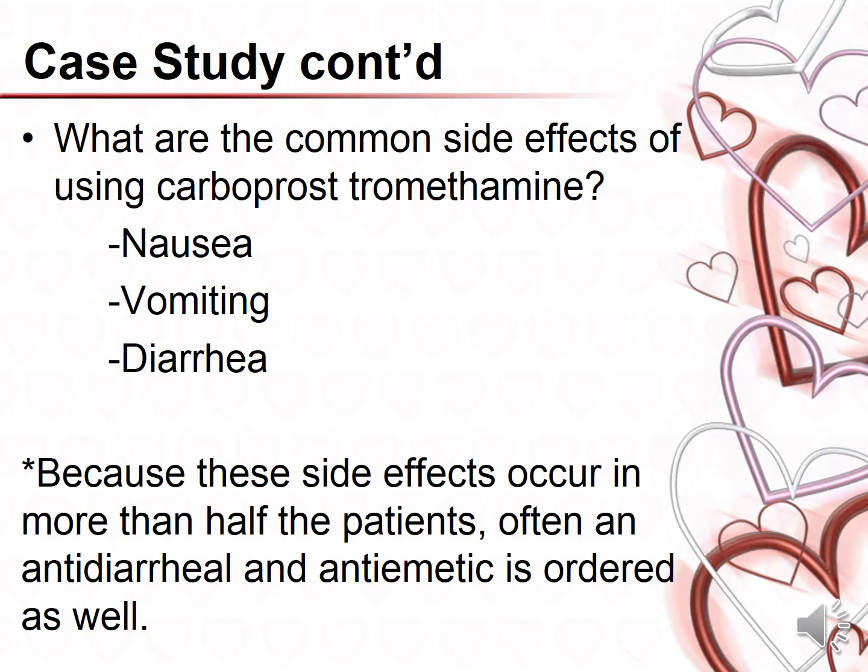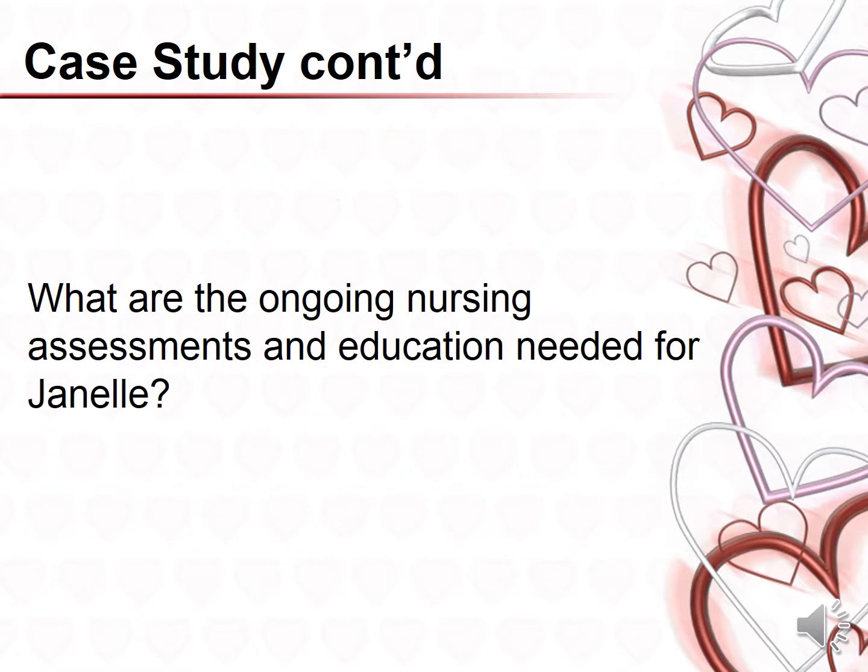The common side effects of using carboprost, or Hemabate, is nausea, vomiting, and I'm talking about a lot of diarrhea, not just a little bit. These side effects occur in more than half of patients that it's given to, so often we'll give an anti-diarrheal and anti-emetic along with it because it's like lots of diarrhea, not a little bit. What do we need to do? What do we need to assess, and how do we need to educate Janelle ongoing?